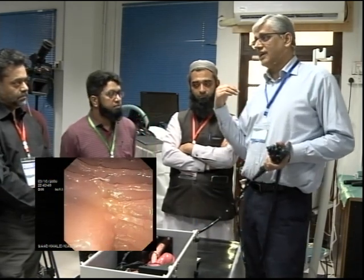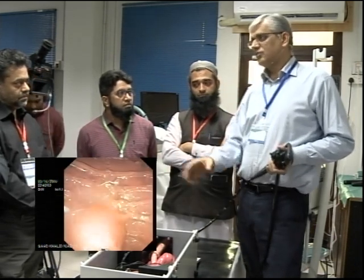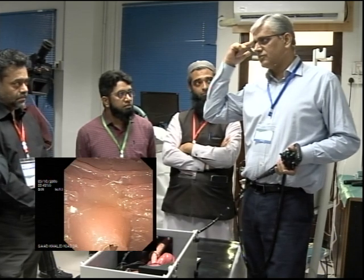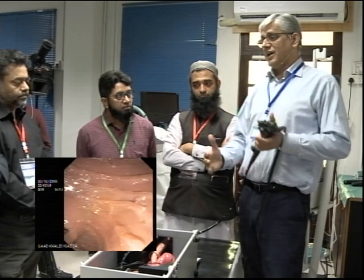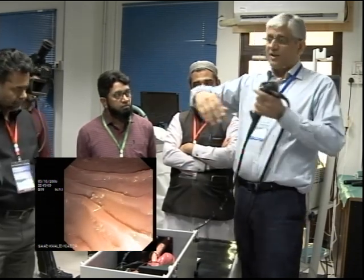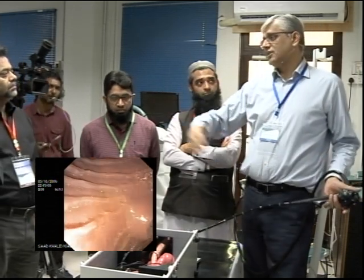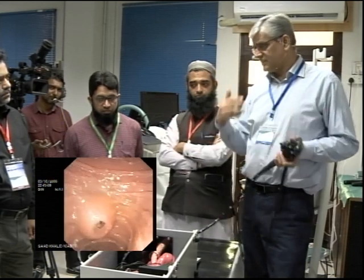You have a boss standing, so even if you mess it up, no problem. He will come and fix it in a minute, it's no big deal. But at least you will understand that these things of mine are causing this. So when I'm going clockwise, the ampulla is going away from me on the left side. When I'm going anti-clockwise, the ampulla is coming to the right of the screen. And that's what you need to learn.